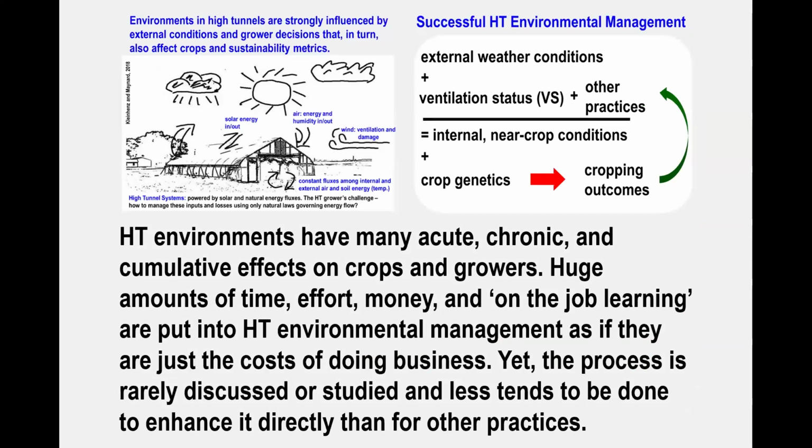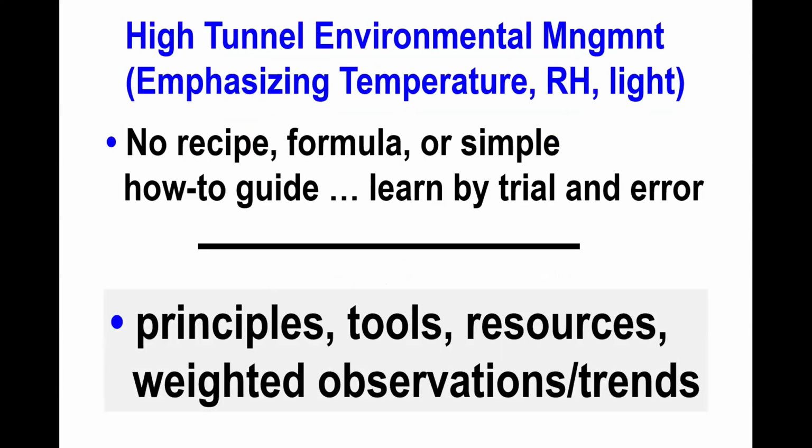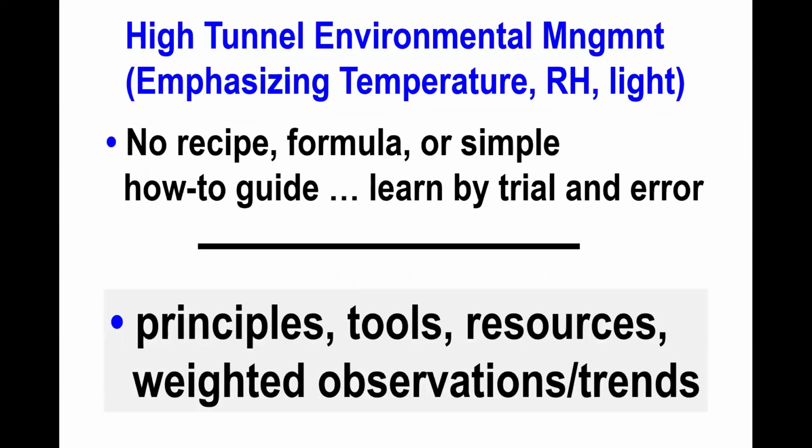That's kind of unfortunate because we really don't have any recipe for it as extension folks. We can't prescribe or create a formula or offer some sort of really thorough do-it-yourself management or how-to guide. But we're chipping away at it, and I hope you see evidence of that going forward. So in the absence of these recipes, formulas, or specific guides, what do you rely on? Probably best to rely on the tools, the principles, the resources that you have available, and good, reliable observations that you have made and others have made and are sharing with you, like I'm going to try to do here, and ask where the trend line is going.